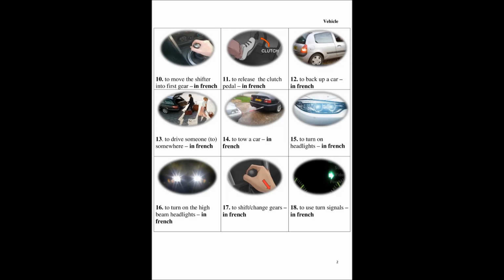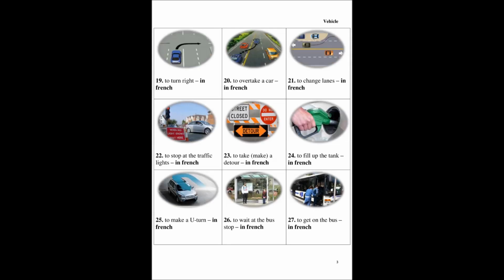16th illustration, to turn on the high beam headlights. 17th illustration, to change gears. 18th illustration, to use turn signals. 19th illustration, to turn right. 20th illustration, to overtake a car.